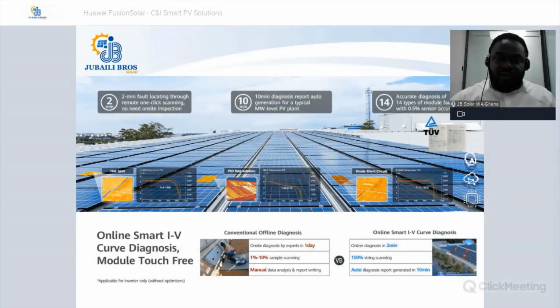Okay, so it will pinpoint to you through graphs. As you can see from here, it will show you through graphs the diagnosis, the problem, the solution, and where the string is actually located, for you to go directly to that place and then solve it. If you need to send a technician to the field to get this solved, this IV curve diagnosis will pinpoint that particular string to you. It's extremely impressive, and this ensures that you don't need to be going onto the roofs or into solar farms and checking your system one after the other. Just get the software and you are good to go.